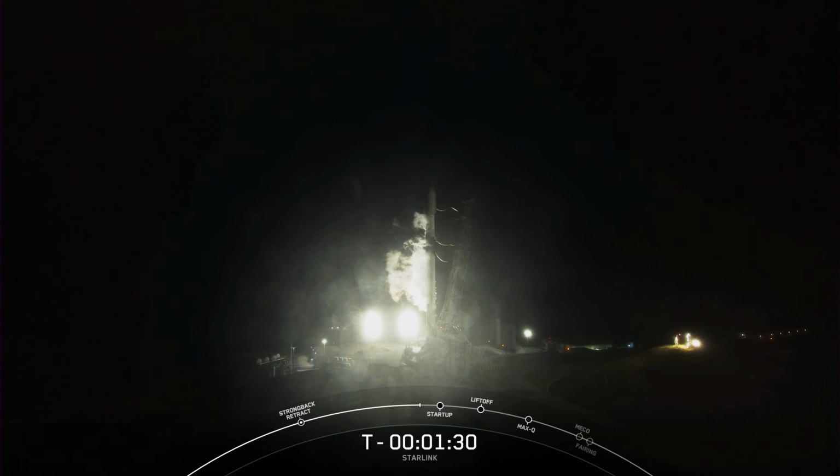As many of you may already know, successful... Stage 2 LOX load complete. And there's that call out that Stage 2 LOX loading is complete. And with that call out, Falcon 9 is now fully loaded with 1 million pounds of fuel and liquid oxygen.